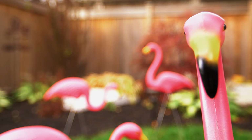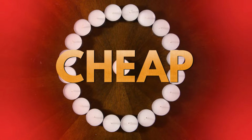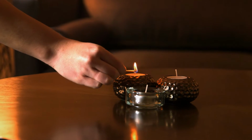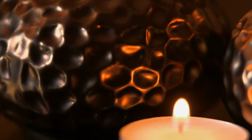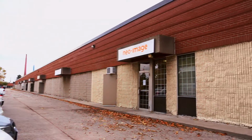Just kidding, flamingos. Just kidding. Okay, question for you. What's romantic, cheap, and actually pretty easy? Oh no, I feel an insult coming on. No, Tealights. I was thinking Tealights. Oh, okay. Well, we have a lot of those thanks to Neo Image Candlelights.